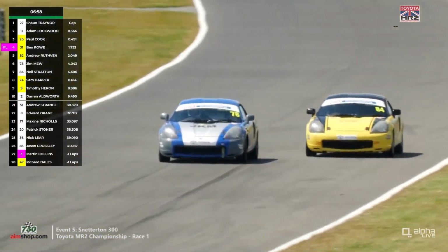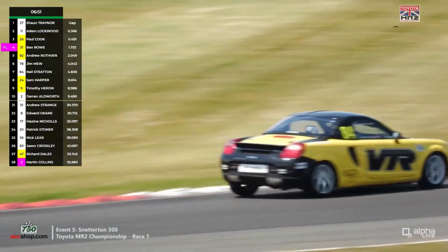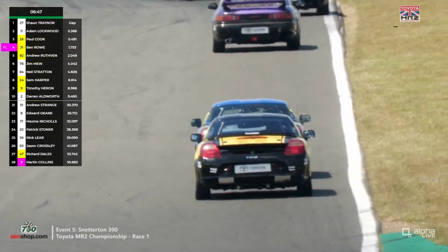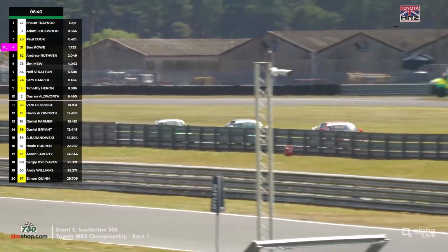Here's a fight for 6th and 7th position. It's Jim Mew in the silver and blue car, Neil Stratton in the yellow car with the black hard top, the VTR car. Neil Stratton, who has been racing a Roadster for a few years now. He previously raced a Mark 1. Like a few drivers, he made the switch straight from the Mark 1 to the Mark 3.